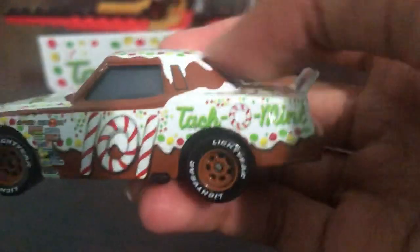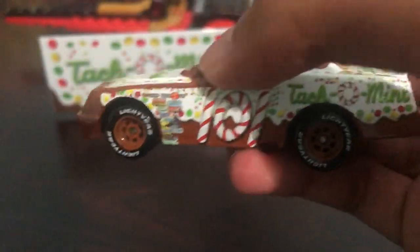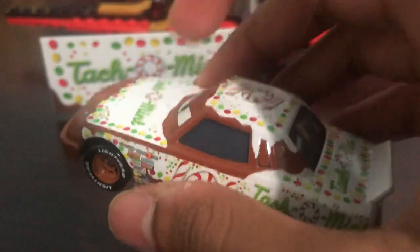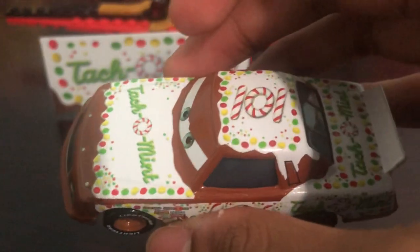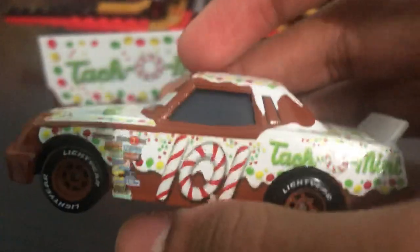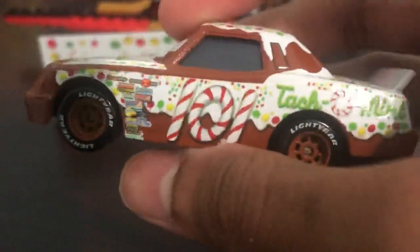You can see more of the white frosting and gumdrop design that was on the hood. It just looks really, really nice. You can see the brown background behind it. Now, actually, in the movie and in the card, this brown is supposed to be a light brown. But for some reason, they gave him a dark brown, which I don't know why. It doesn't look bad, but it's not accurate to the movie.